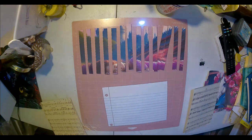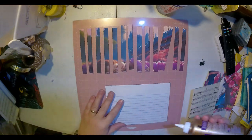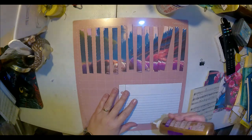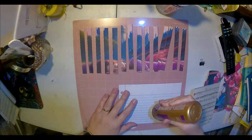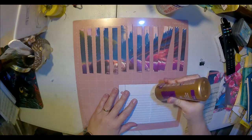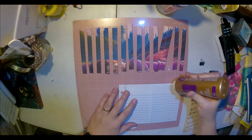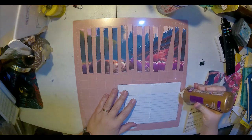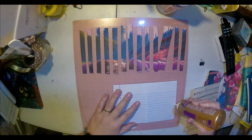Okay, so what I'm going to do is, this is the halfway point, and I kind of want the two sides of the music paper to meet in the middle, so that most of it's going to be covered by my collage, right? Most of that join will be covered by my collage.